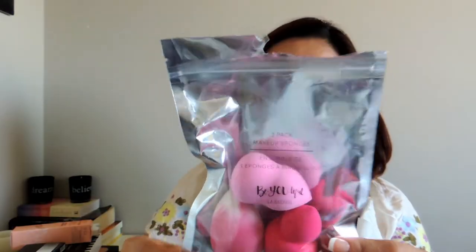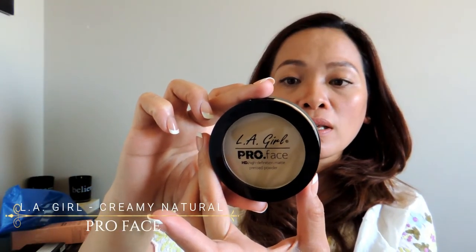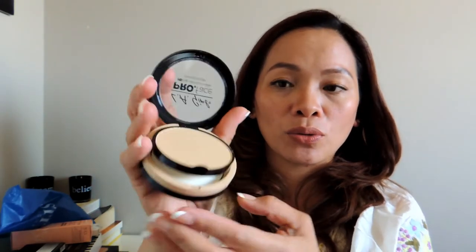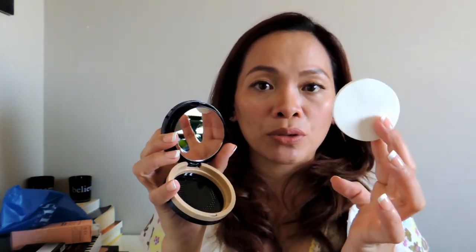Okay, so I have this stuff from Stitches Canada. So, I grabbed these sponges. And it says here, Beautiful from LA Express. Next is, I got also this LA Girl. This is in the shade of Creamy Natural, GPP604. I love the packaging of this pressed powder, and you know what? Because of this black thingy here. Okay, so this is the pressed powder. Looks like the compact inside, and here you can see the sponge as the applicator.